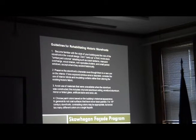And finally, choose paint colors based on the building's historical appearance. In general, do not coat surfaces that have never been painted. And that's a really important thing to understand, especially brick. Sometimes brick can be painted properly, and oftentimes it's not. Brick is actually designed to breathe to some degree. So sometimes what happens if you put a coating on the outside, it can trap moisture inside that assembly and eventually blow the outside fired layer of the brick off. We've all seen that happen where sides of buildings are actually falling apart because they were painted, exposing the very soft inner core of the brick. And when you get to that point, you've got some problems.